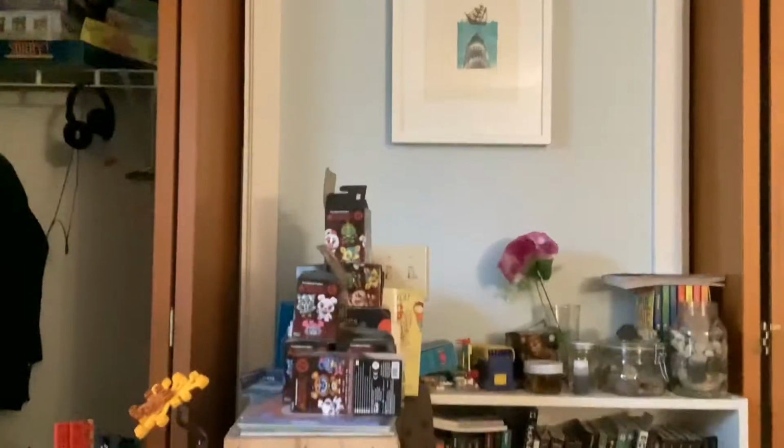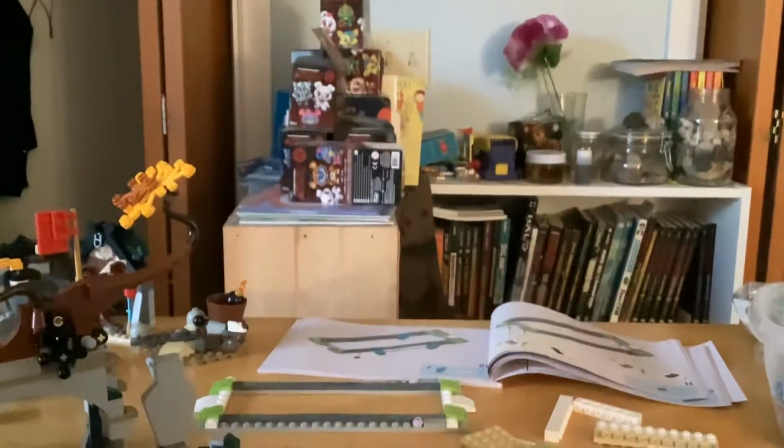We're missing a sticker sheet. One second. Why are you checking in there? I'm not checking for the sticker sheet. Oh, look at this. I'm going back to the Ninjago.